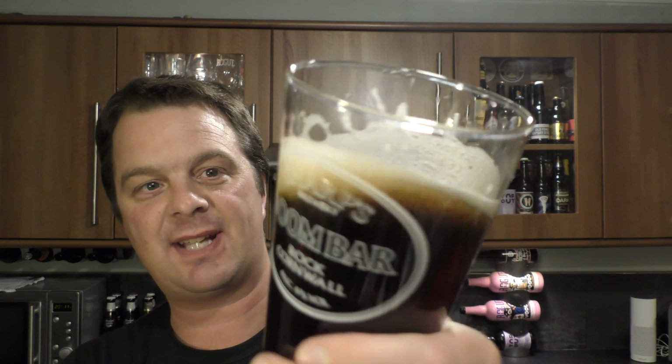It leaves a nice lacing on the glass. It's kept its head nicely. It's nice to look at. Is there any whiskey? It depends, again, it's a cutting your teeth beer. You might get the slightest touch of whiskey. I certainly don't in the beer, but your palate might be a little bit different to mine.